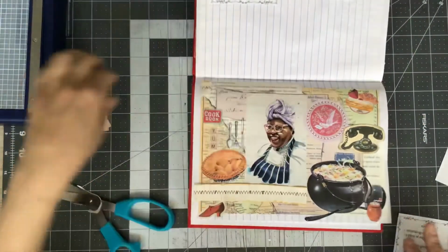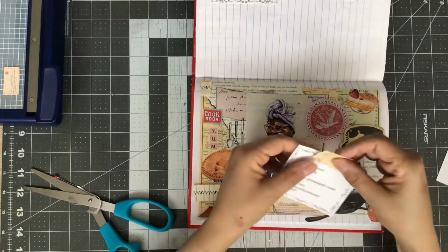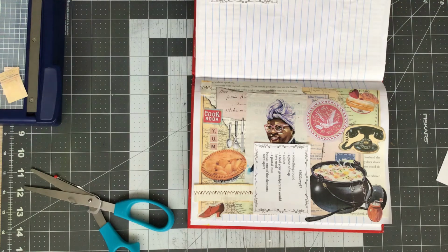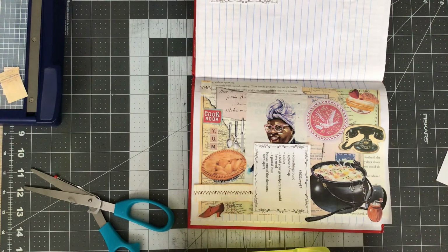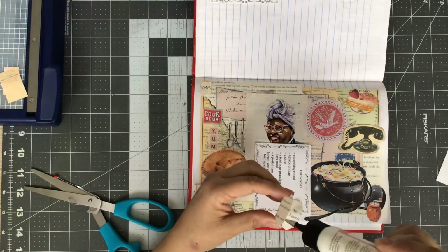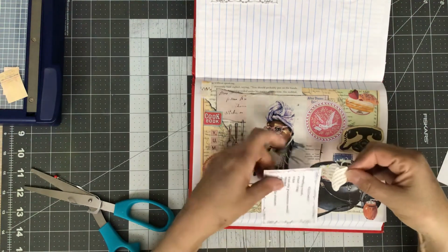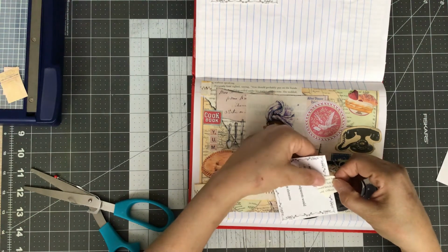Okay, now I need to grab a tab, and well, let's see, we can use one of these for a tab pull. Why not? I'll just get a regular one. And since we're using book page, I'll grab a book page one. Okay. And I'm gonna put it, I guess in the middle's fine.